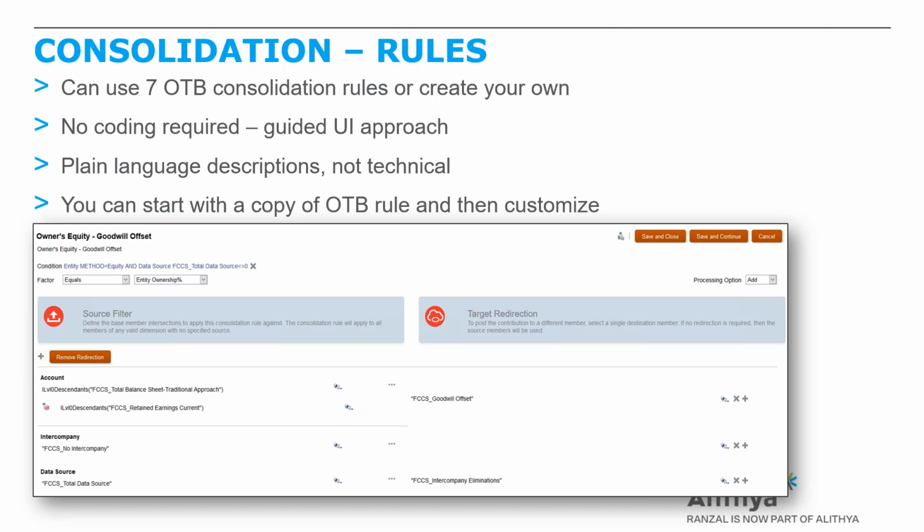You're just basically specifying your context, your conditions for the method, and particular POV members that you want to filter on, and then you're specifying the POV that you're actually going to use as a source or target.